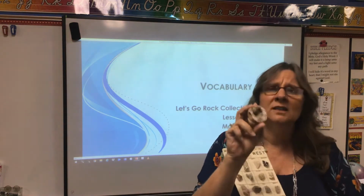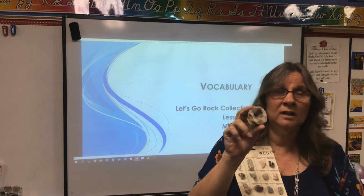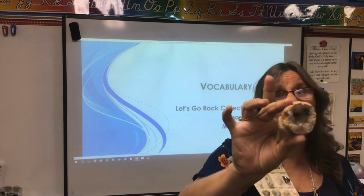How many of you have been to Knott's Berry Farm and done the thing where you get to pick out the rock and then they open it up and they cut it and you see all those crystals in there? Aren't those cool? That is very cool.